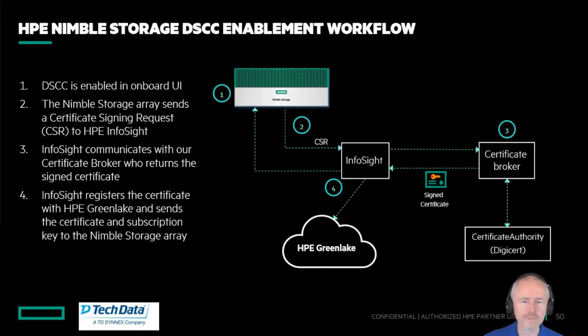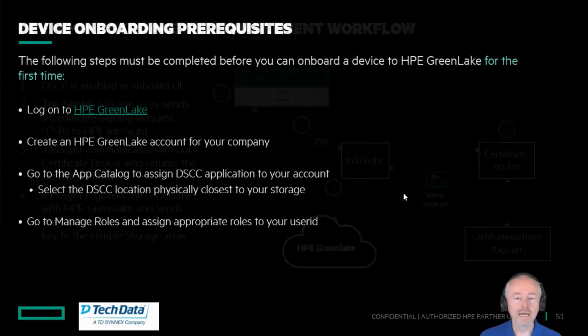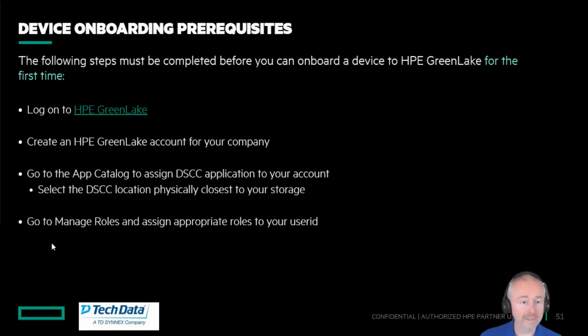Then I give you a little bit more information about the communications. Like I said, everything is secure with signed certificates and so on. You don't have to worry too much about that. And there you go. This is what you need to do. You just have to go to greenlake.hpe.com. And then what you need to do is, there's an application called DSCC. You enable that application in an app store. You know the app store experience from your smartphone.